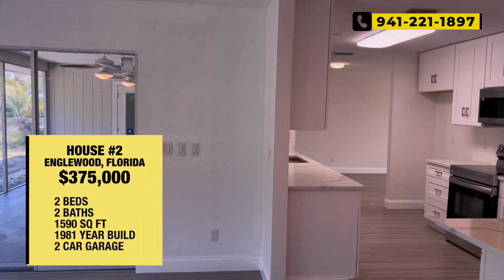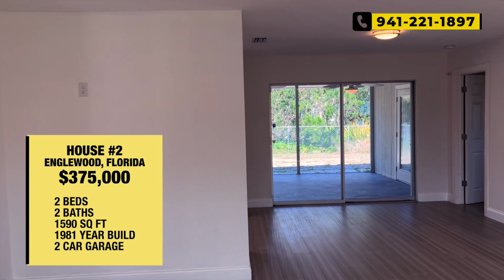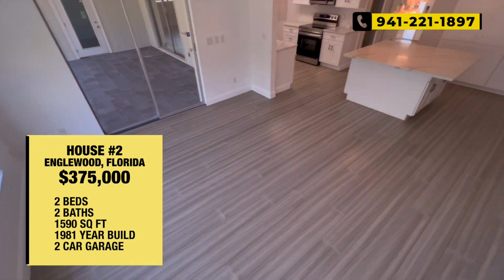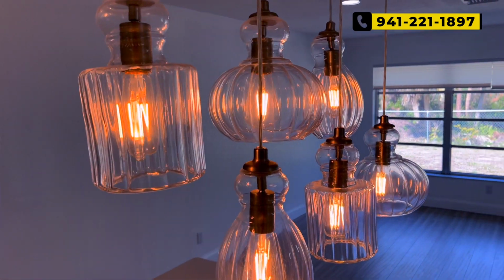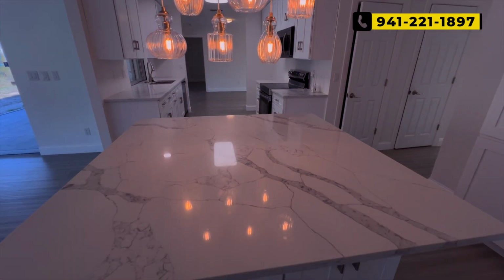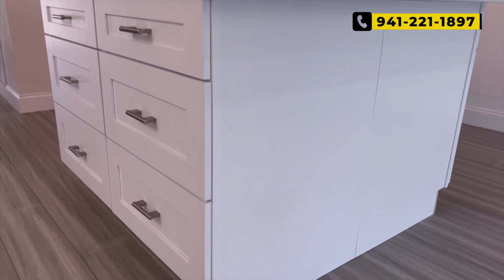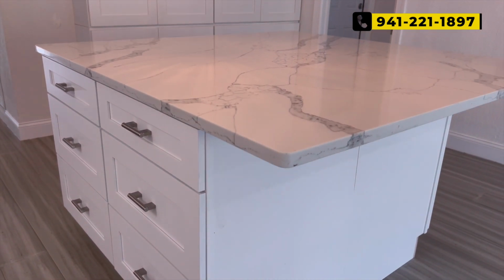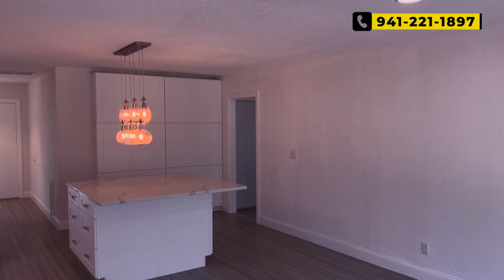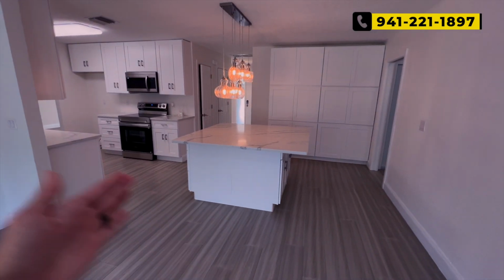This is a 2-bed, 2-bath, 1,590 square foot home on 0.42 acres. And it was built in 1981. Gotta say, I love these lights. I think that's a really cool touch. And having this extra bonus countertop space. Now, I feel like it kind of extends the kitchen, but in some ways I could see some people thinking maybe it's a little awkward too, because it does feel like this is a separate room, if that makes sense, from this wall here over.